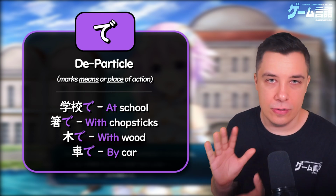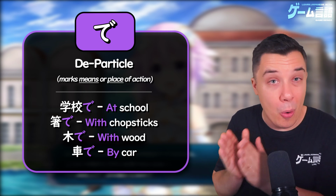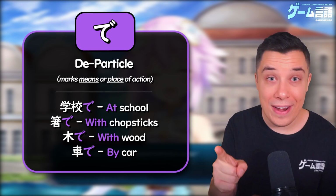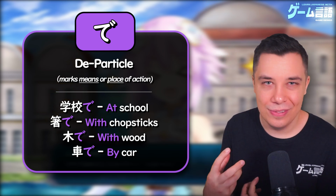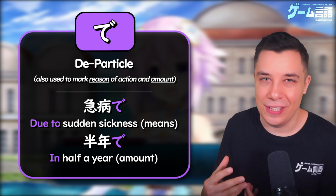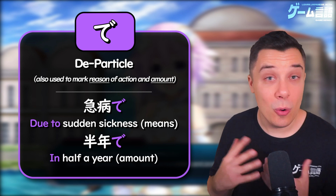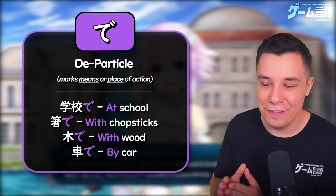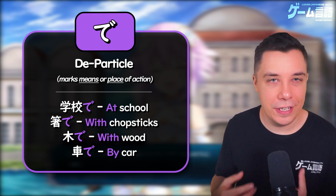So as you can see, the det particle has many different ways of using it, and it is one of the most varied in uses of Japanese particles. However, there is a kind of common trend. It is often pointing, almost like X marks the spot, at where something happens, when something occurs, how something is made by, how you do an action, so by what means you do something, or X marking the reason why due to sudden illness, or even the time required to do something in half a year. But it's not always so easy to visualize it in this way, but it does work a lot of the time, so it definitely helps you get a nice general feel for how to use this particle. It's definitely a very interesting particle with many different ways of using it.